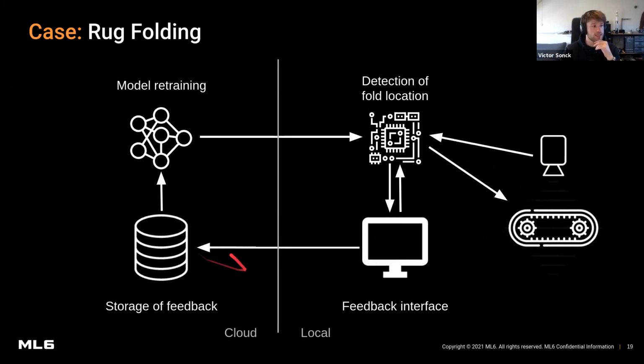But then you have this whole system behind it, in which you have to say, okay, if the model wasn't good or did wrong predictions, then you want to store that feedback to then later retrain those models and make it better and better over time, because that won't happen by itself.